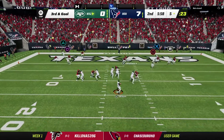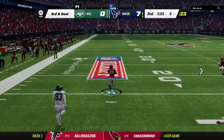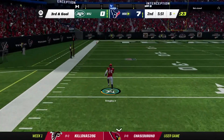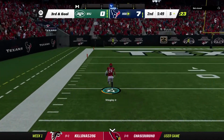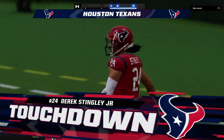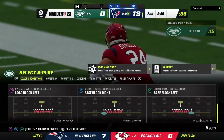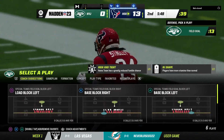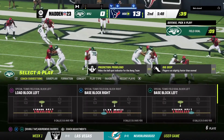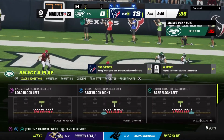To throw is Wilson. He rifles one, and that's going to be intercepted. Derek Stingley picks it. He's got daylight. The 40. 20. And Texans TD. It just appeared there that the defense, they had that read from the moment the ball was snapped. And not only did they get the interception, add a nice return on top of it, all the way into the end zone for a defensive touchdown.